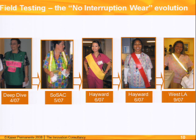So we tried a sash that was in Hayward in June of '07. And this young lady said she felt safer, she felt more comfortable and confident, but she felt like she was going to church. And we said, well, how can we fix that? And she said, well, try to make it a little sleeker and sexier. And so we came up with red vinyl, which is in Hayward just a month later. We thought that was sexy. And indeed, nurses were feeling better and better about what we were producing. And just a couple months later, we ended up with the final design, which is that glowy reflective material, which is now called no interruption wear.